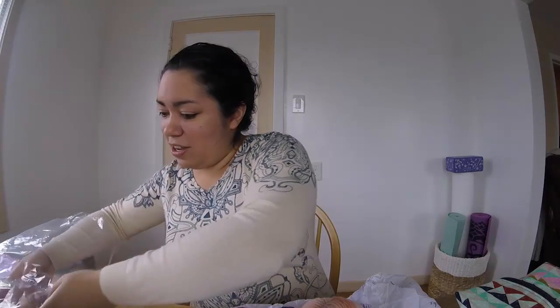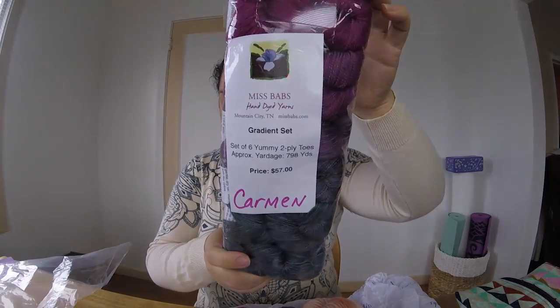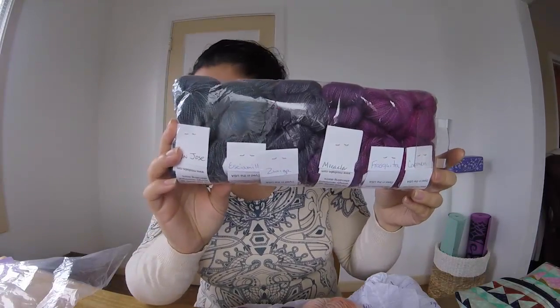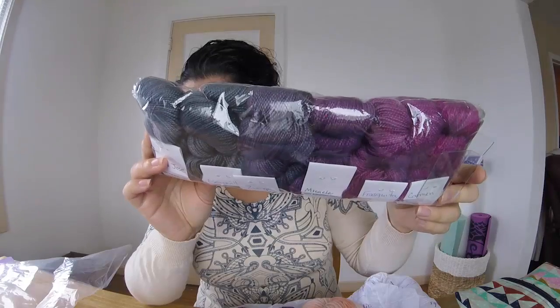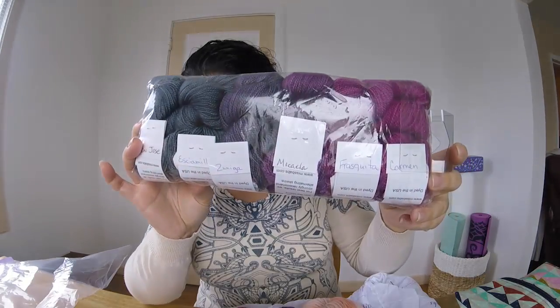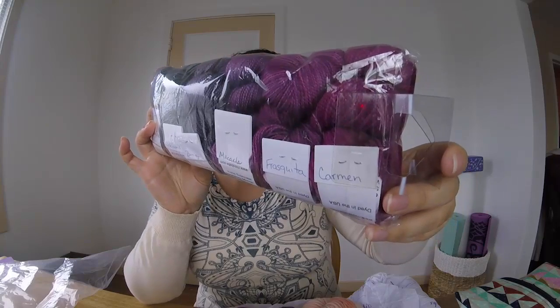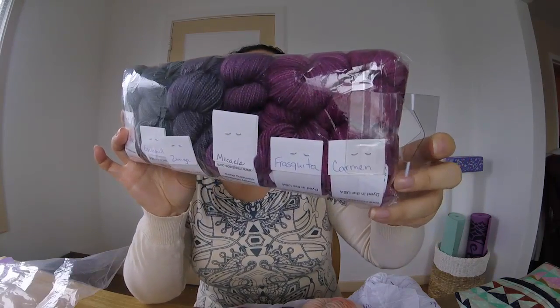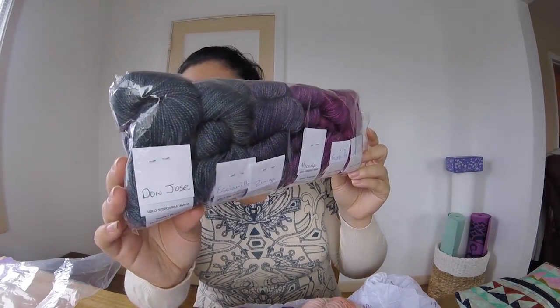So I also got a gradient set called Carmen, and this is what they look like. I'll try not to get that glare. I don't really want to take them out of the package, but I guess I could show one side at a time. So it starts at this purple. I have a lot of purples. It starts at this purple, purpley pink color and goes down to a dark gray.